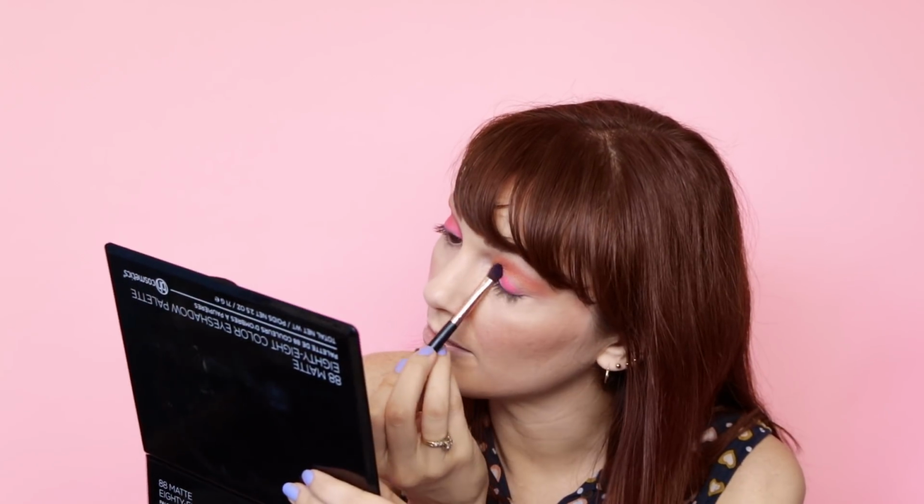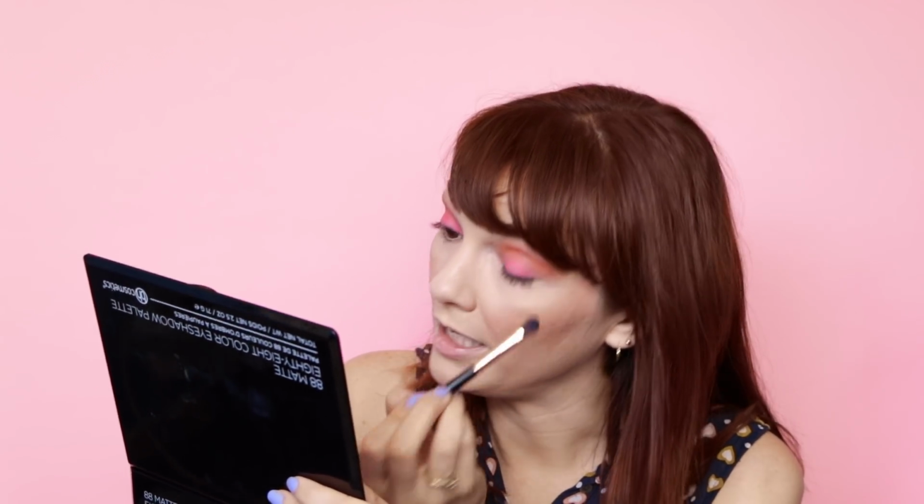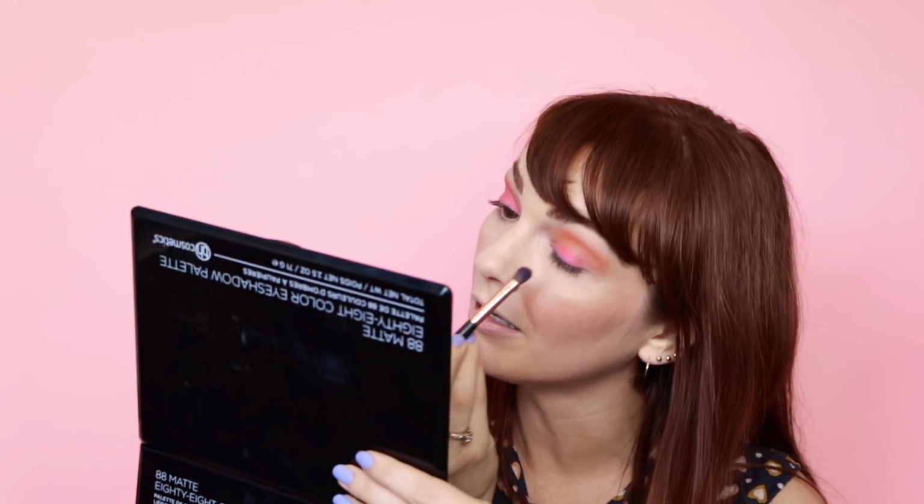Just gonna blend that. Okay, yeah, this one's a little less blendable. Vegan pinks are not easy. No beetle wings to create that creamy consistency we all like.